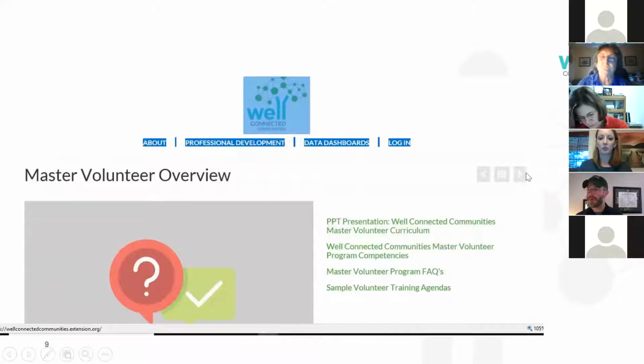Volunteer overview tab. If you click on that, it's going to pull up a PowerPoint presentation from when all of this started. It will show you the content for the modules. That'll be a document that we'll download. There's also a document there that is frequently asked questions that you can look at. And then the sample volunteer training agendas are there also.